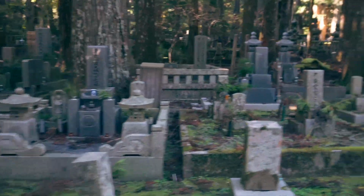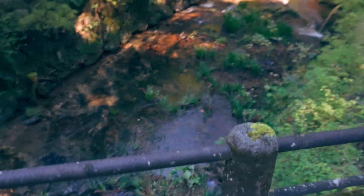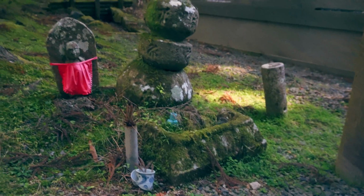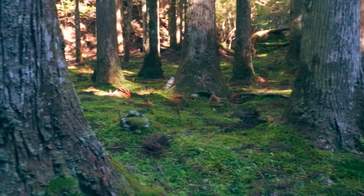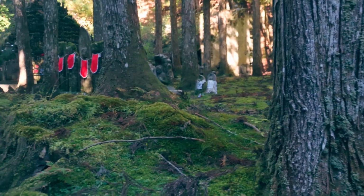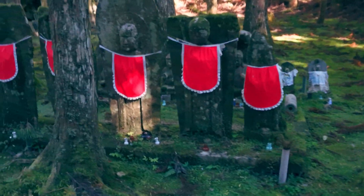The further into Okuno-in that we got, the more you could tell that we were starting to get into the older shrines, because a lot of the graves out here were really heavily covered in moss, which for me personally just gives such a strong Studio Ghibli vibe, and it was just absolutely amazing. The air was so fresh and so clean. I honestly could not speak more highly of Koyasan.